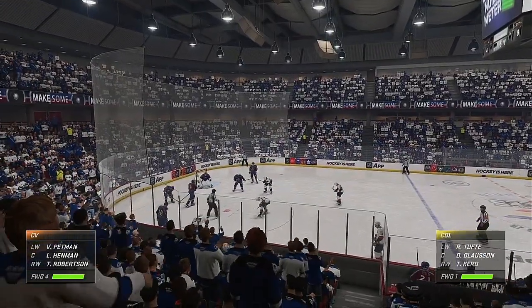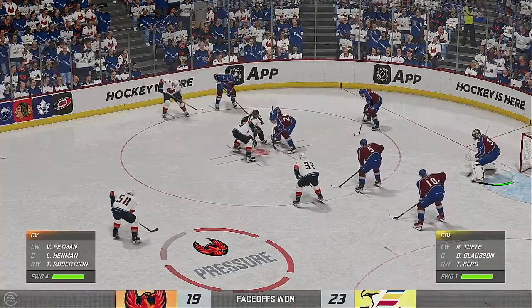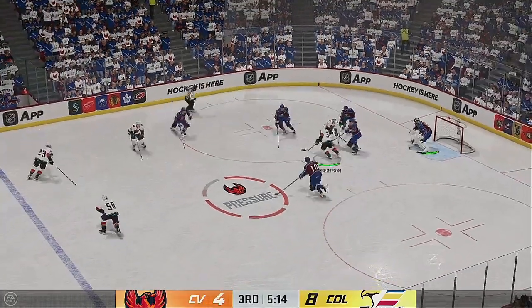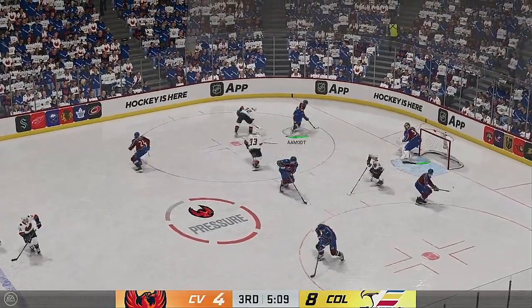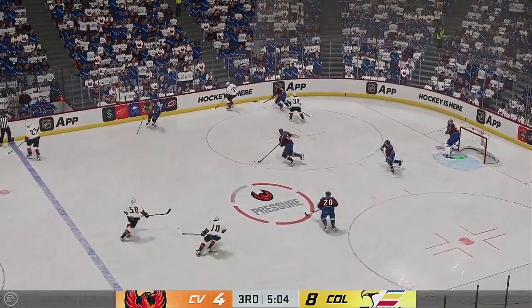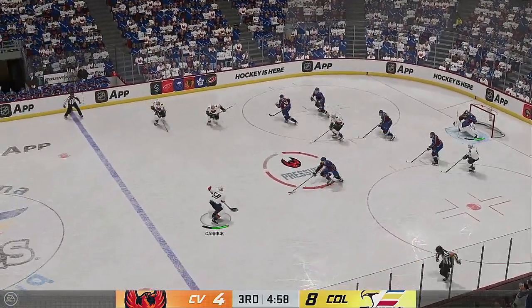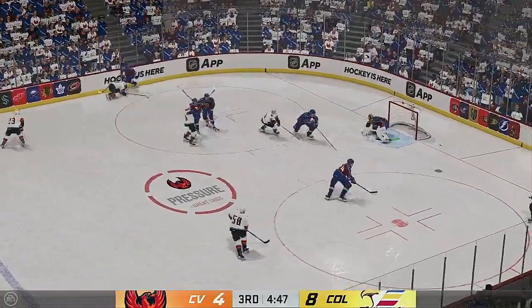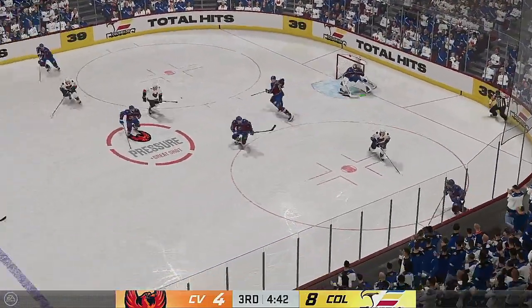The Firebirds need to find a way to break on through here. They've had plenty of shots on net, but they've got to convert in order to even things up. Coachella Valley's got the puck now. The Eagles gain possession in their own end. And that's taken away. Quick pass to Olsen. And that's deflected off someone in front.